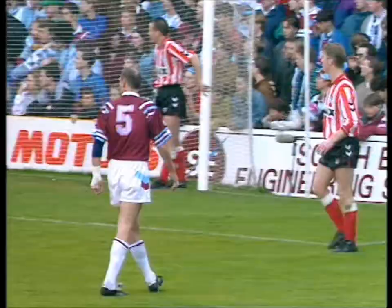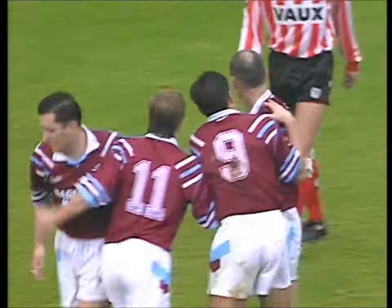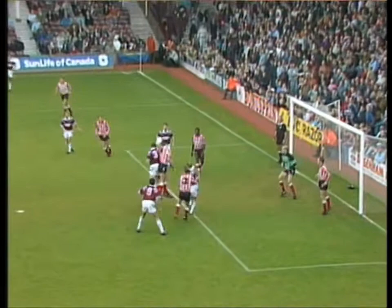Mark Robson with the free kick. West Ham looking for goal number four. Floated in there towards Dix. First of the season, and West Ham go 4-0 ahead of Sunderland here at Upton Park.